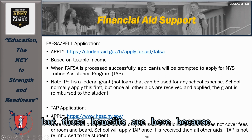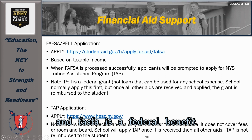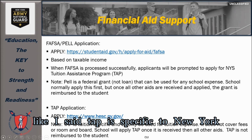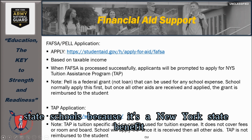But those benefits are here because TAP is a New York State benefit and FAFSA is a federal benefit. So you can use it at any colleges within the country. Like I said, TAP is specific to New York State schools because it's a New York State benefit.